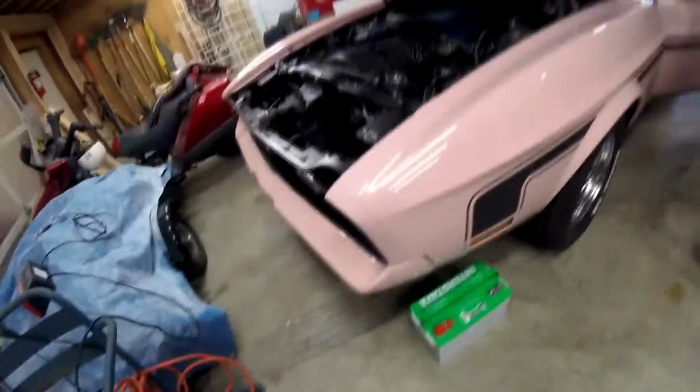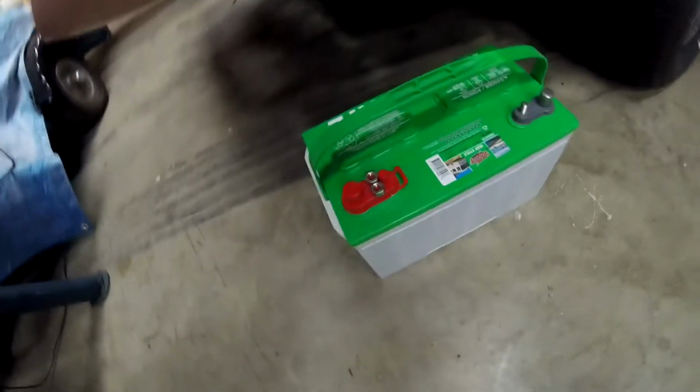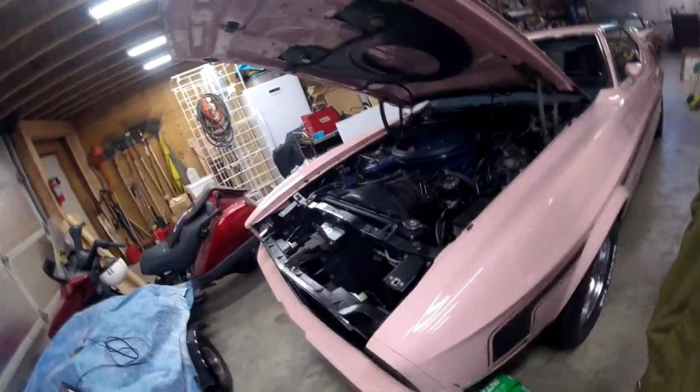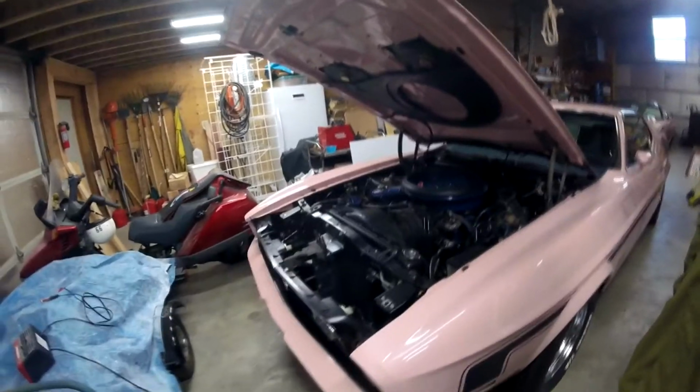However, though, they're not completely out of luck yet, because guess what we've got by the front of it here? That's right, we have a brand new, never before used deep cycle marine RV Interstate battery that we're gonna try to hook up to this thing and see what happens. So we'll use a little bit of video editing magic and we'll be there.